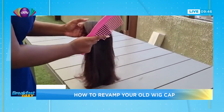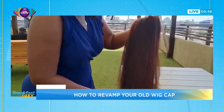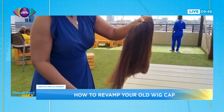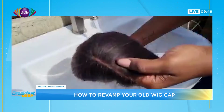Okay, so that's what we are seeing. You should always brush from the tip to the roots, because if you do it right from the roots, you're going to keep tangling the hair some more. So now the next step is to drench the hair in water. After that, you just put some shampoo on it.